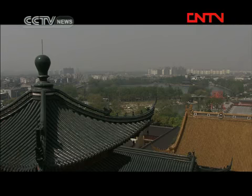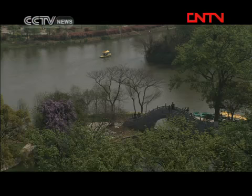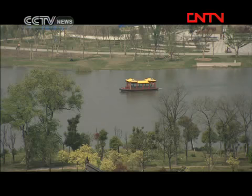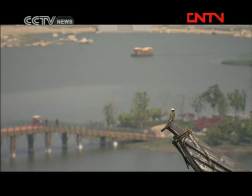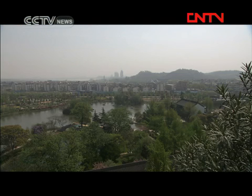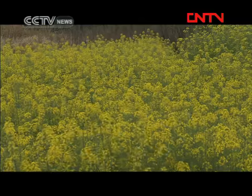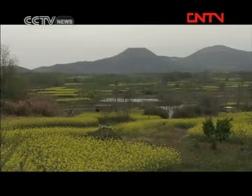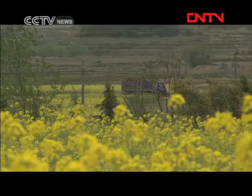It seems to me that the legend has its roots here precisely because of its unique geographical location. Surrounded by water, you can climb on top of Cishou Pagoda for a bird's eye view. To catch a glimpse of such a gorgeous scene right in the middle of the city is a pleasant surprise. The picturesque view on the outskirts of Zhenjiang did not fail to impress either.